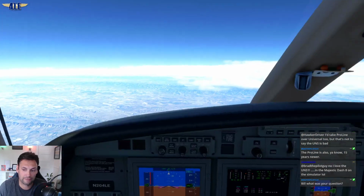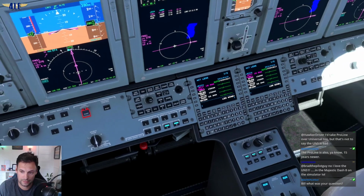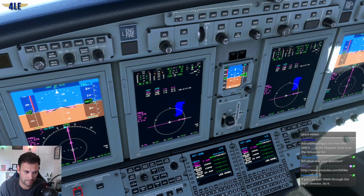It was the VNAV. So when we've got VNAV data in there, if I click VNAV, you've got the little circle on the vertical speed. The intention is that I manually change the vertical speed to match that little circle, right? It doesn't actually follow that descent path automatically, right? I think I was assuming that it did that, and then I was kind of looking at it and went, oh, I can match it.